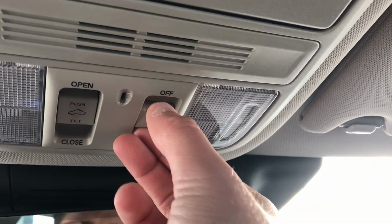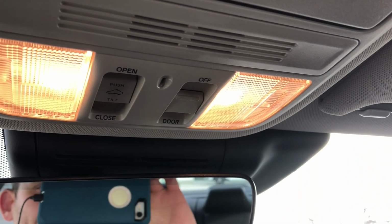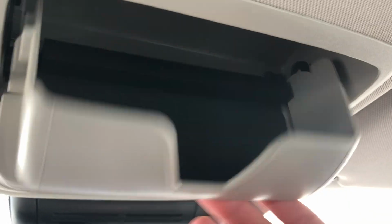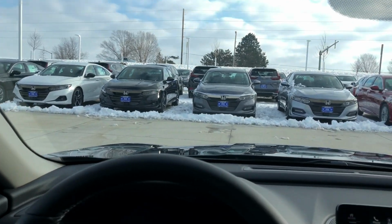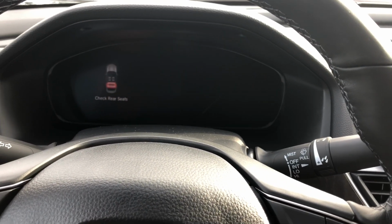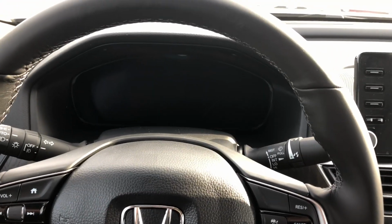Pretty much turn on and off your dome light. So if I turn it on, when I open up a car door, lights come right on. Place for the sunglasses. All right, also when you shut off the car, when your back doors are open before you start it up, or when you have the car running, you have a rear seat reminder there to just check the rear seats. So how cool is that?